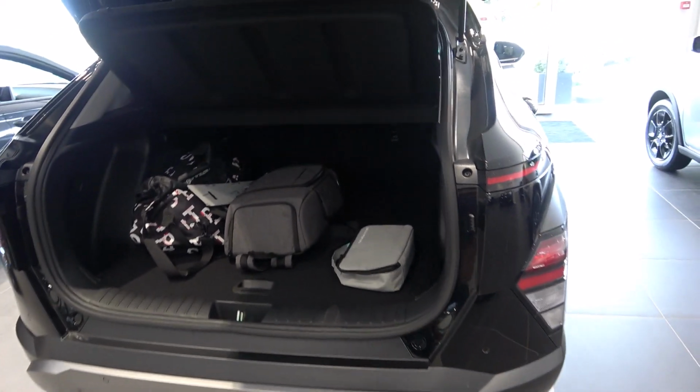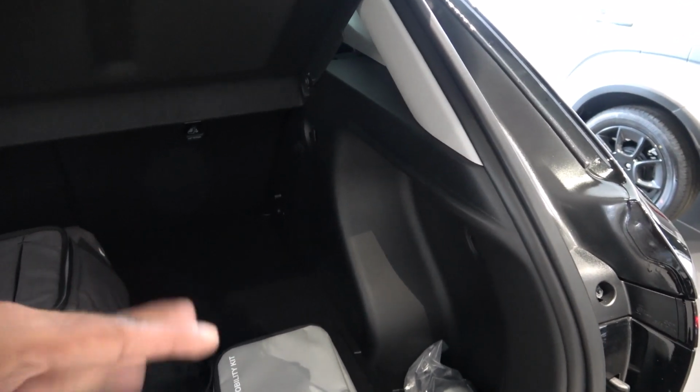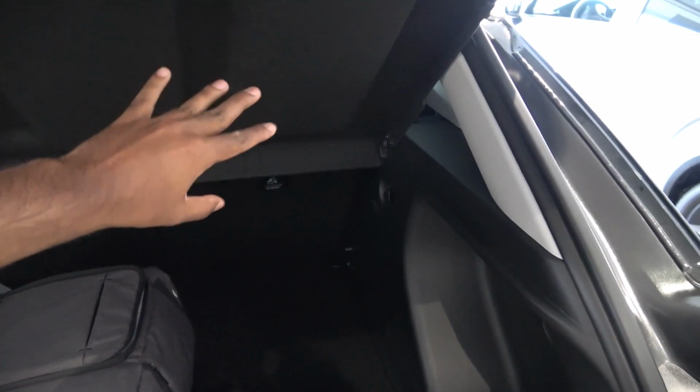Now over to the boot space of the Hyundai Kona, everyone. Now the boot space is average for its price and segment. There was nothing really much to expect. In fact, it looks a little bit like the Tucson, but just shorter above. The Tucson has more space above, that's all.